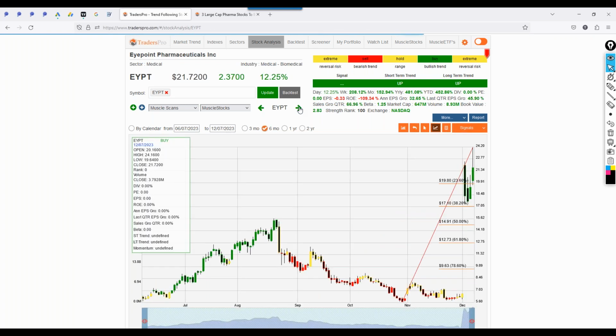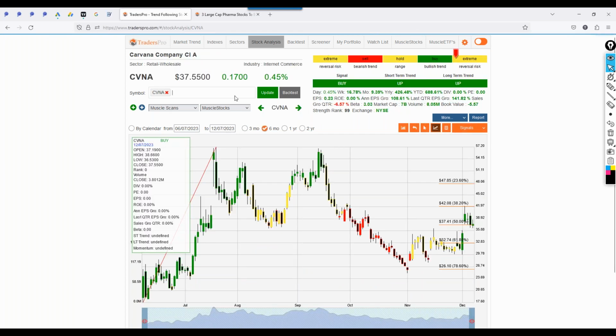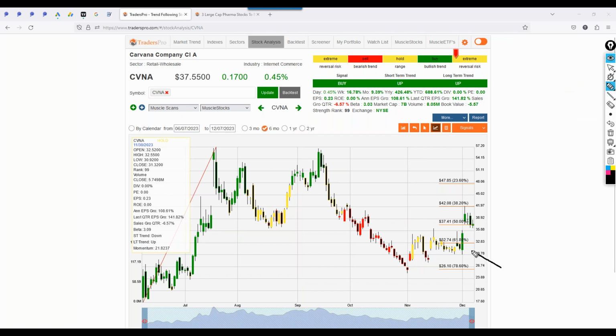If there's anything interesting. Again, another biomedical that had a massive gap. I don't love those. CVNA, this was the one I just added into the muscle stocks portfolio because I like this move here, the gap on the open, and then a retracement back to support right here. So it's moving back. There's a question here regarding that. Let me read that, Dave. I've heard that a stock must retrace to fill a gap. Is that a good generalization?